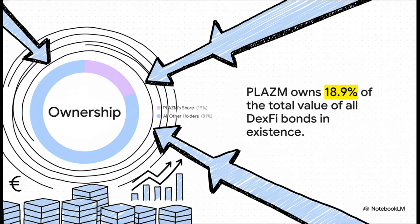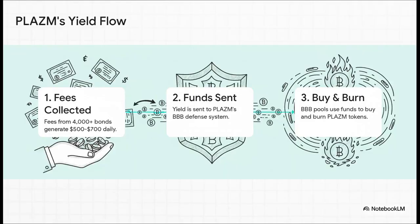And just to put that number in perspective for you, Plasm's holdings make up nearly 19% of all DEXFI bonds in existence. It's a huge position, and as you can guess, it generates a significant amount of income every single day. And here's what happens to all that money. It's a really simple, elegant process.